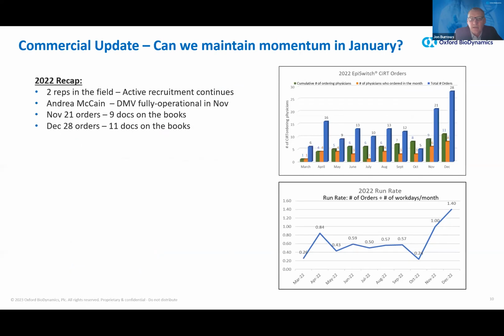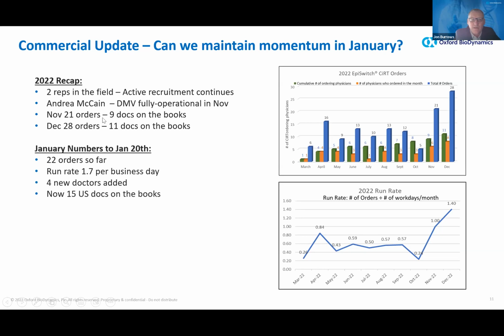On this next slide, what I'm going to address is, can we maintain and grow momentum in January and through the rest of the year? I think to recap then, in November, we had 21 orders and 9 doctors on the books. In December, we had 28 orders and 11 doctors on the books. Now in January through last Friday, we had 22 orders.